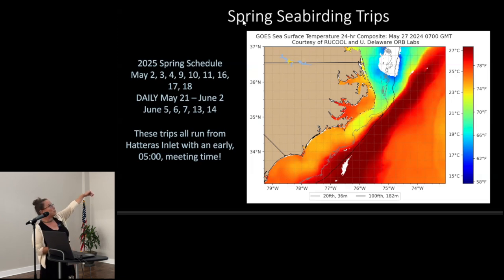So our spring schedule for next year is up there. What we do in the spring, we run all of our trips from Hatteras Inlet, but we do what we call the spring blitz, where we go every day, sometimes for 2 weeks. And for 2025, I think I have 2 people signed up to do all the trips. Almost every year we'll have at least one person who says, I'm gonna do them all. Well, it gives you the best chance of seeing as many species as you can.